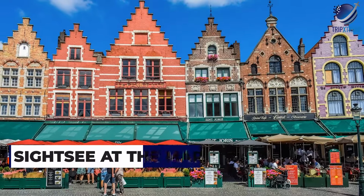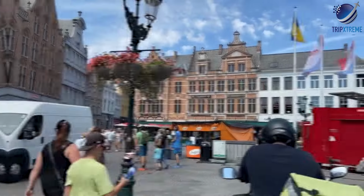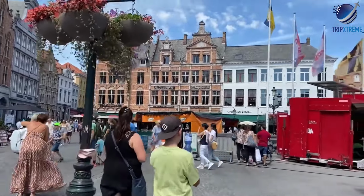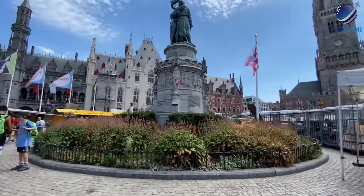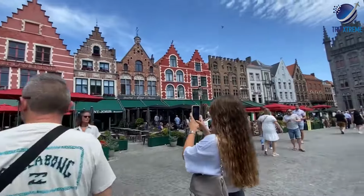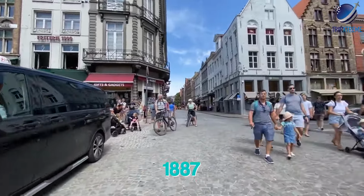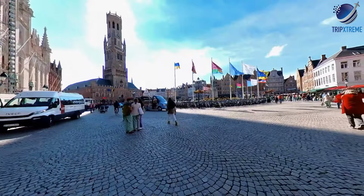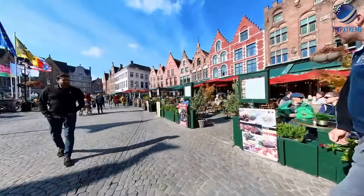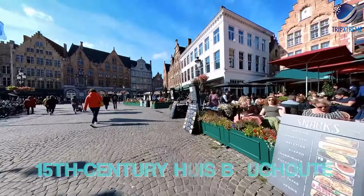At 3, sightsee at the Markt. At the very heart of the city is the Markt, Bruges' bustling main square, surrounded on all sides by fine buildings from a variety of different periods. The eastern side is dominated by the neo-Gothic Provincial Court building, which dates from 1887 and is the seat of the West Vlaanderen provincial government. On the western side, occupying the left-hand corner, is the attractive brick 15th century Huis Bouchoute.